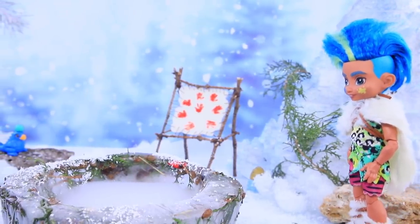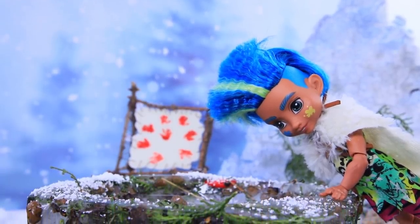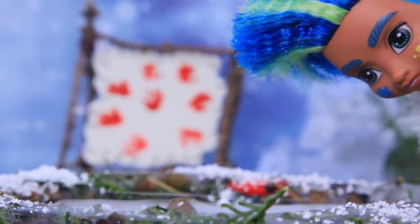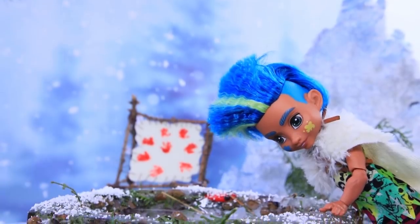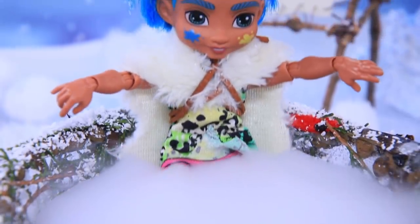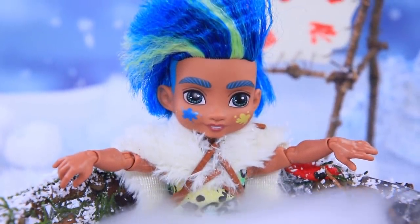One time, Slate found a frozen bath that was steaming. Hmm… I have heard about natural wonders like this! It's made of ice. Let's test the water. Oh! It was worth it!